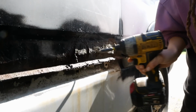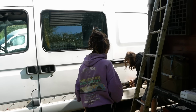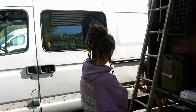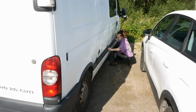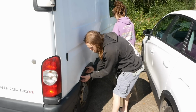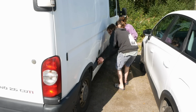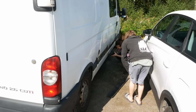Right, we're back from the shops. I've just ground down the bits above the cab with the wire wheel, and here is Chelsea's van. You can put some fiberglass over it if you want. That one's a pain in the front because of the clip on. It's not too bad. It's not bad at all.